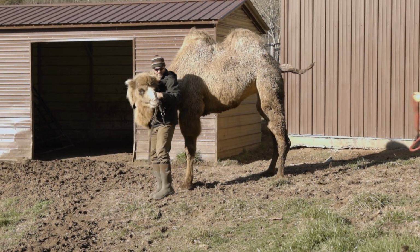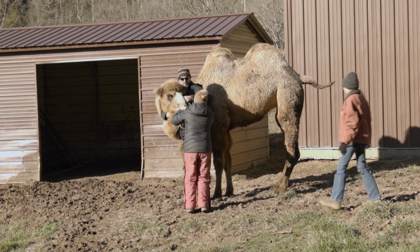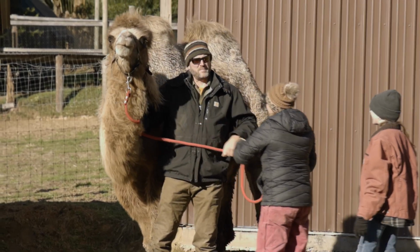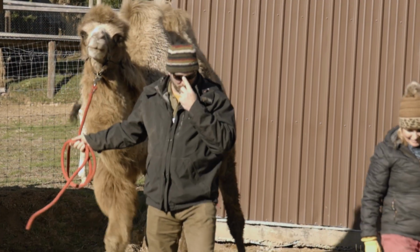Persh gave Dad a workout. Mom comes in for some backup to get the halter on. This has turned out to be a two-person job. Nice one, Dad. That, my friends, is how you ride a camel. Nice ride, Dad.